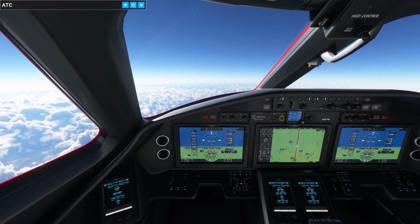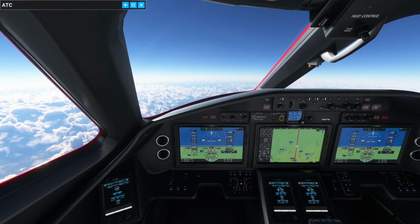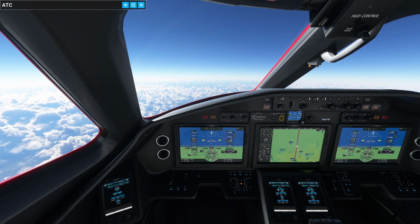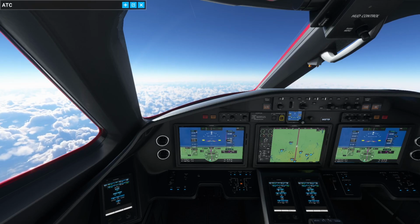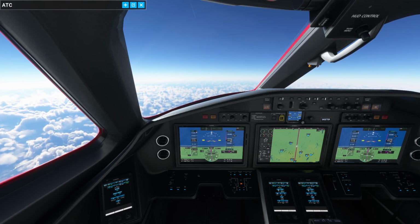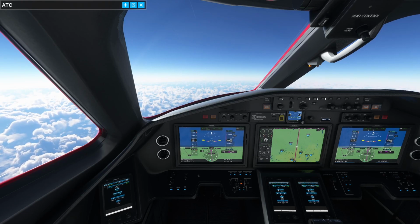Alright, now at 41,000 feet, I can max out my throttles. Now I am all the way. This is all it has. So the higher we get, the less N1 percent we can actually push. So now we're at 96% fully maxed out. And our tailwind is now turned into a right side wind.